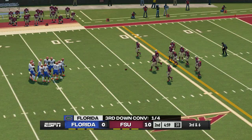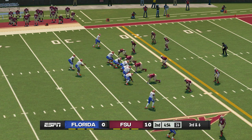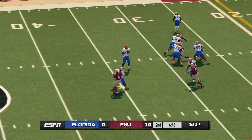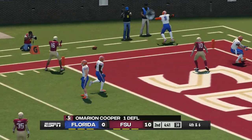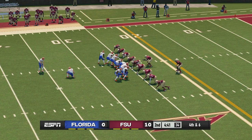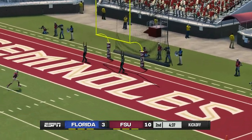This is the ninth play of this drive. He fires. The defender had his hands on it, but it's incomplete. They'll call on the field goal unit here for this long field goal attempt. And they can make this a one-possession game with this kick right here. He gets it up, and he splits the uprights.